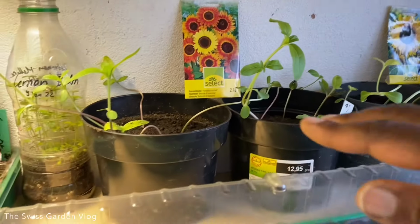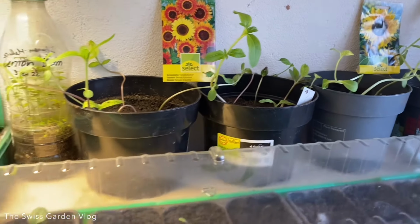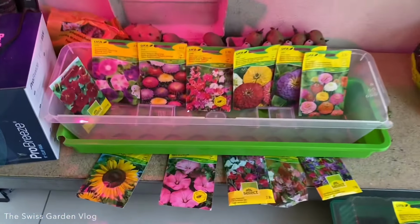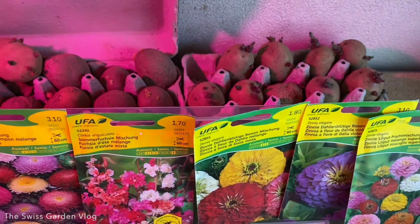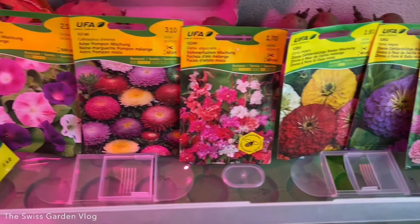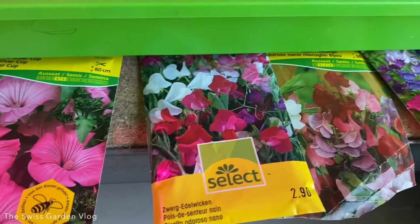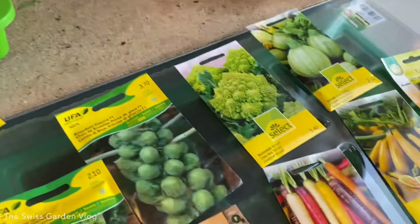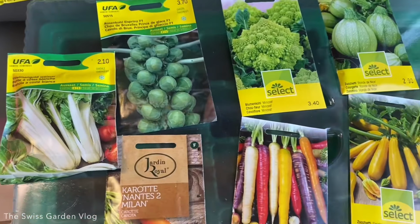So back there are my first sunflower seedlings that I sowed. I'm going to be observing that and adding more sunflowers in the next couple of days. Now at the very lower level, I still have my potatoes back here that I'm planning to plant in a couple of days' time. Down here are all the seeds that I'm yet to sow. I have some zinnias there, more sunflowers over here, and the sweet peas that I'm also going to be adding more of. And here are all the vegetable seeds that I'm yet to sow. I hope to be able to do that this weekend.